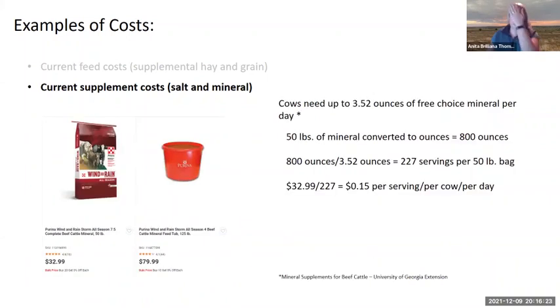Next, this is a mineral. Same thing. This brand is just one that a rancher I worked with yesterday uses, so it just popped out. They need up to 3.52 ounces of free choice mineral per day. That's going to be 15 cents per serving per cow per day. So these are all just numbers that we're going to work with.